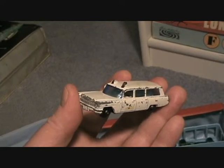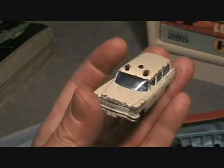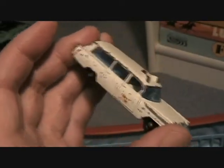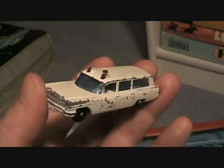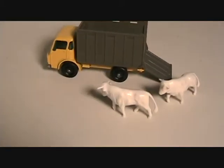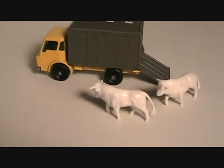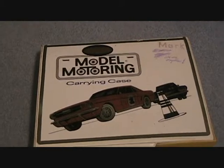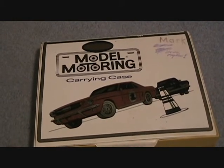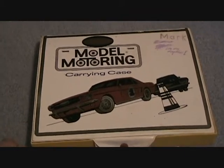And this here is a Cadillac ambulance, and you can see that this one is well used, but still has its tires, so not too bad. I always liked this one because it came with a couple cows. Here's a nice combine. Another case that I had was this one, made by Aurora, and it's smaller, and I kind of like this one because of its small size.